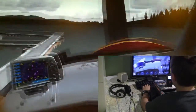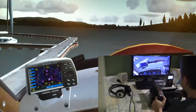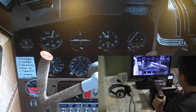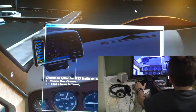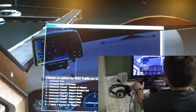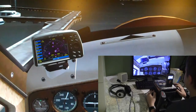So let's start. Passengers are on. Mixture's full. Props clear. Now it's the traffic. I'm not going to do flight following. I'm just going to select a runway. Whiskey 33, traffic to Avalon, November 905-220 Golf is taxi.